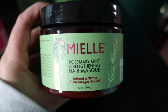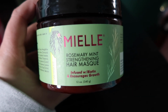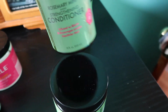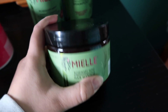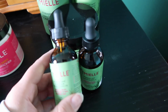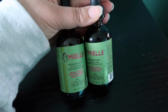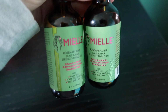And then I also got the hair mask. It's infused with biotin as well and encourages growth. Definitely want that. And so I'm going to use this hair mask. And then I also got their shampoo and their conditioner. So for the hair mask, I'm only going to use this about once a week. And then the conditioner is twice a week whenever I shampoo my hair. And then I try to do the hair oil at least a couple times a week, especially on hair washing days, because you are supposed to wash this out. This is not a leave-in.